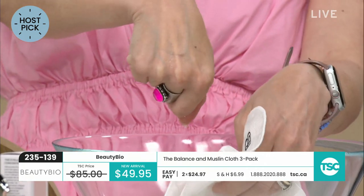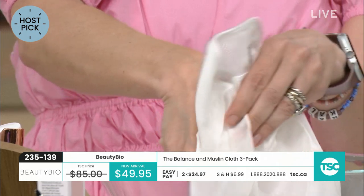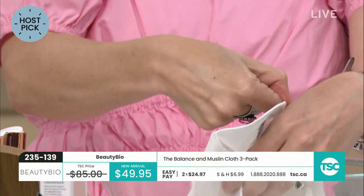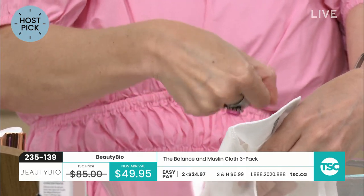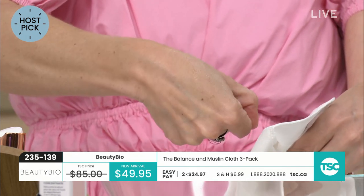Not only that, you're getting that pH balance, right? You're getting that balance back to the skin. So you're getting smooth and conditioned skin from your cleanser. Oh my gosh, which is unbelievable. I mean, that is unbelievable. So do you see why this is my host pick right here?